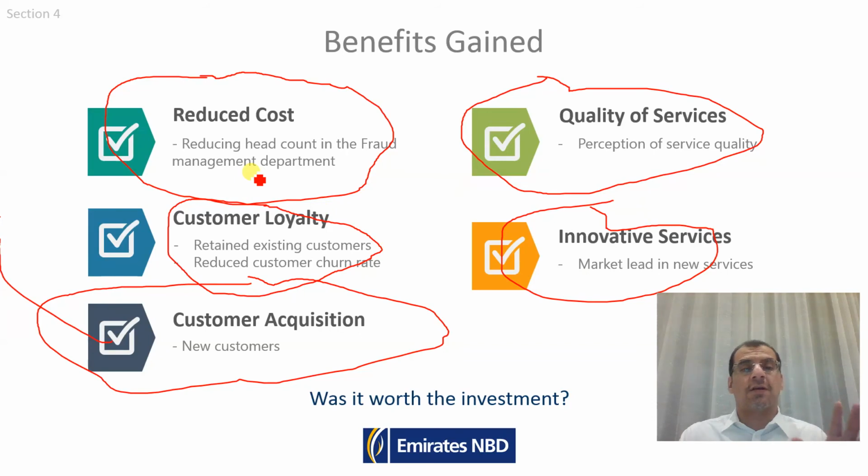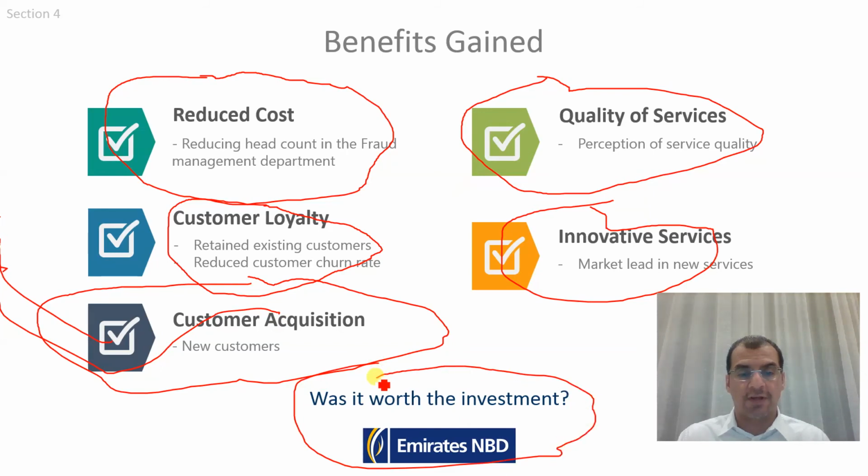So the biggest question is this: was it worth the investment? Was this worth the investment, right? And the simple answer is yes, absolutely, because this allows the bank to ensure and protect its own interest and not have to deal with counterfeit or fraud or bad actors who are creating fake checks and selling fake checks to different individuals, right?